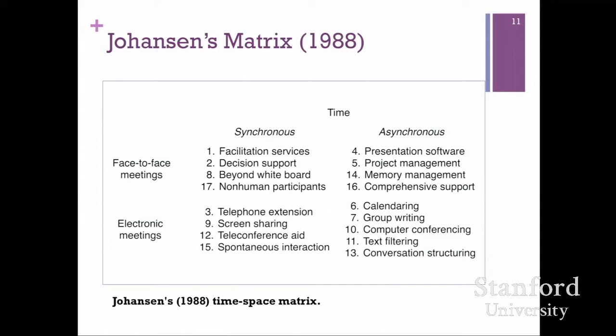All right, so how many of you are familiar with Johansson's matrix? Yeah, a number of people. It's manifested a little bit differently than sometimes, but this is actually the terminology used in the original 1998 text of Johansson's matrix, where he talks about the two dimensions of asynchronicity and location. So are people co-located, or are they distributed? Are they synchronous or asynchronous? You don't need to focus too much on the details there, but I wanted to put that up, because historically, this is a very important table.